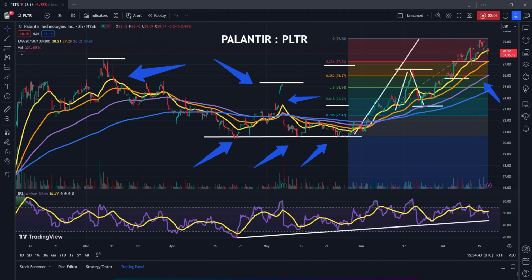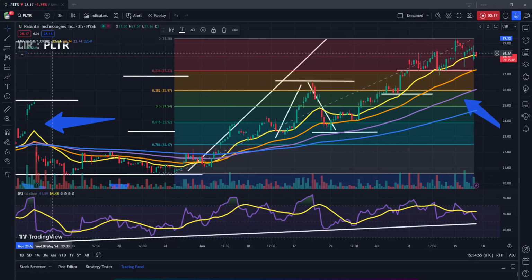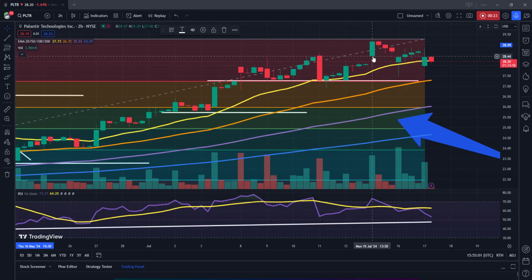Here we have the 2-hour price chart for Palantir Technologies Incorporated, stock ticker PLTR. As we can see here, we're trading under a bit of pressure to start the current trading session. We're still trading within the upper trading range, so these declines have been minimal. But we're starting to get a bit of a sideways consolidation period here.